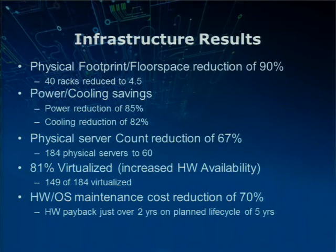We actually planned for 65% virtualization and achieved about 81%. So about 19% of the applications and the databases aren't virtualized yet today. And those were from some of the limitations I was telling you about earlier.